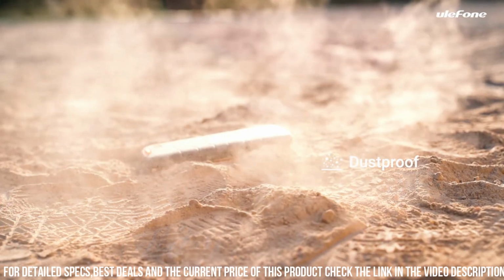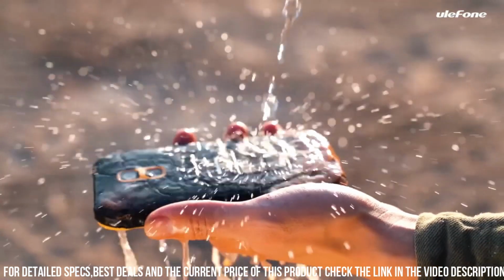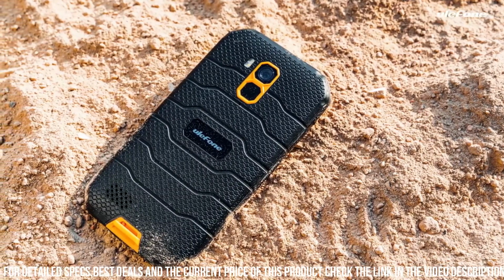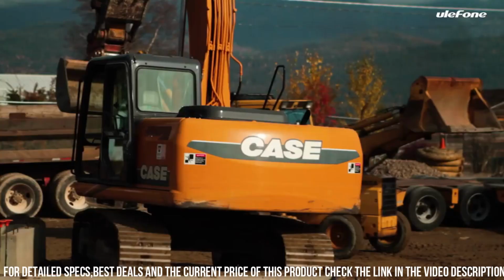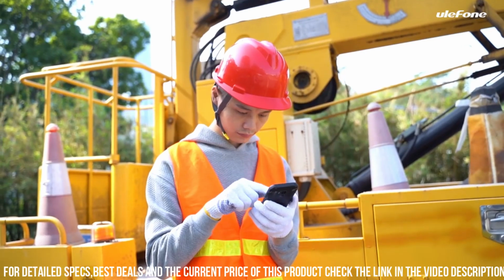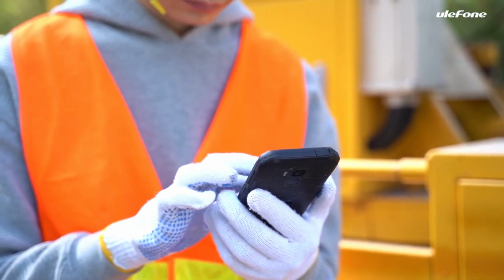It also features a 13-megapixel rear camera and a 5-megapixel front camera for capturing memorable moments. With its long-lasting battery and NFC support, the Ulefone Armor X7 is the perfect companion for outdoor adventures, construction sites, or any rugged environment where durability and reliability are essential.